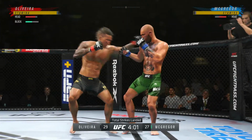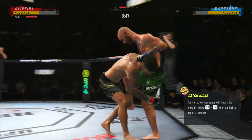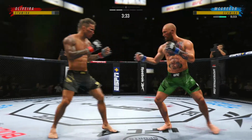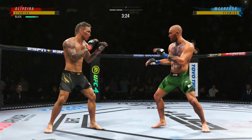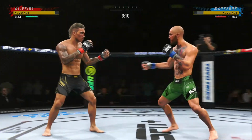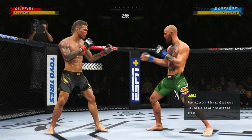Oh! Strong hook lands. And now he's got the tie catch. Look at how he turns his hip over when he throws that kick. Again, going back to the jab just out of range. McGregor gets hit by that leg kick. 3 minutes now to go in round two.